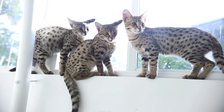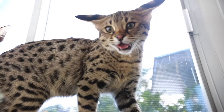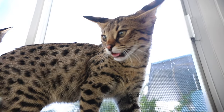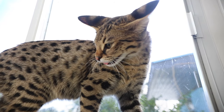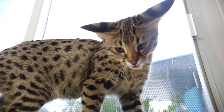What kind of diet do F1 Savannah cats eat? F1s require a raw diet, mostly containing raw chicken and some raw ground beef. They are not fed any raw meat with bones until 1 year of age. There are some specific canned foods available, such as Supreme, to supplement their diet.